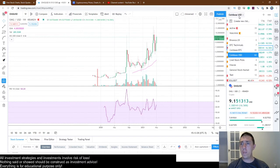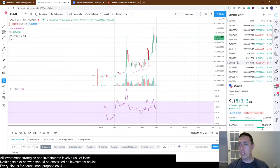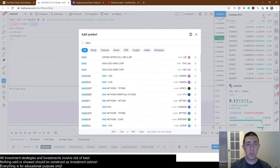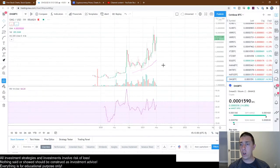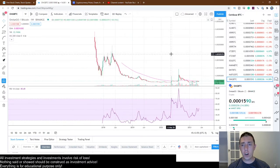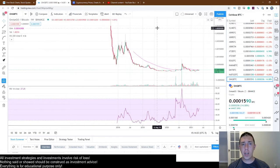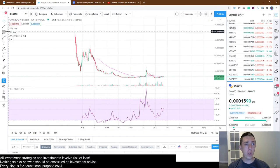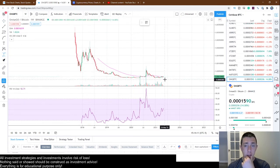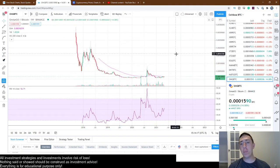So the BTC pair, if I remember correctly, is also looking pretty good. Let me look at it real quick. OMG BTC. Yeah, there we go. All right, so this is the OMG chart, okay? Very, very clean rounded bottom pattern. You see that? Very clean rounded bottom pattern. So you guys can see the amount of potential. For instance, if we go over here to the price, from here to the all-time high, we're looking at 2,500% on the BTC pairing.